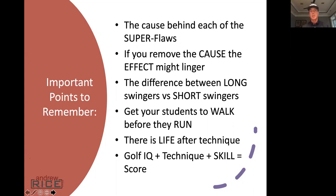Get your players to work on skill, to hit different shots depending on their level, depending on their ability. My experience is, though, that whether they're a 20 handicapper or a 2 handicapper, everybody loves the challenge of hitting different shots. It's good fun. Come up with some ideas for your students. If they can work to develop their skill, they're also going to lower their score.